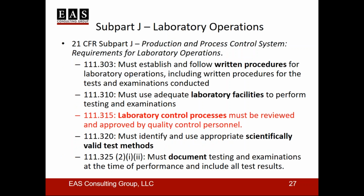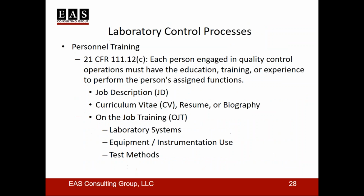Laboratory controlled processes must be reviewed and approved by the quality control personnel in accordance with 111.315. Now, quality control laboratory personnel are quality personnel, but what this is stating is that there has to be a secondary review, just like we would do for anything else. So one person does the work, a second person has to review that work. And there are a large number of laboratory control processes that take place. We've already touched on some of those.